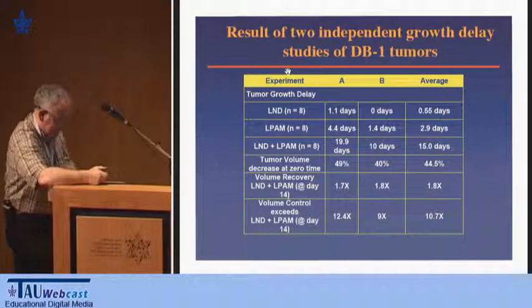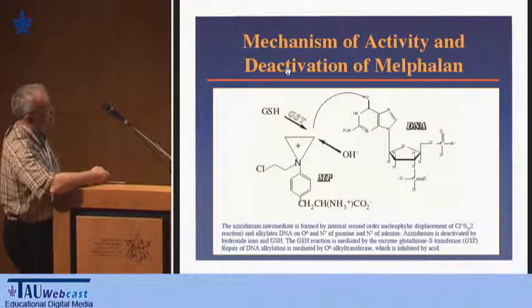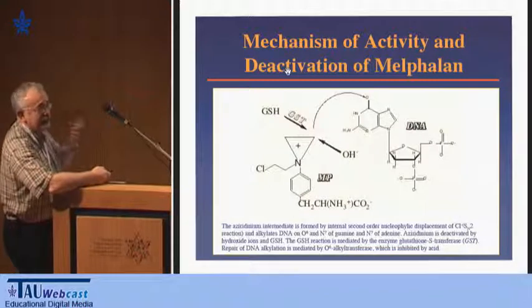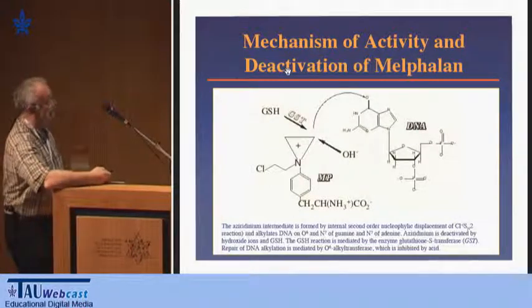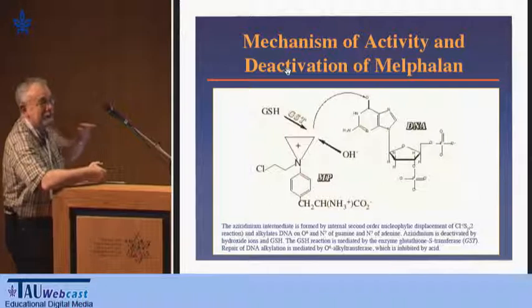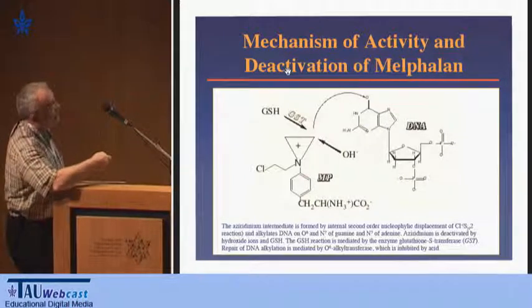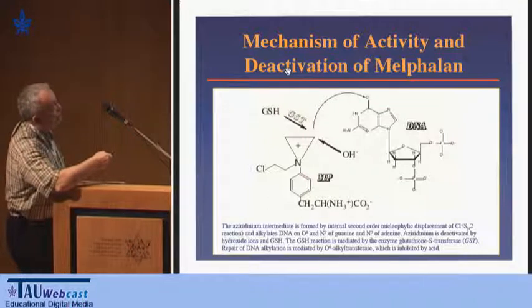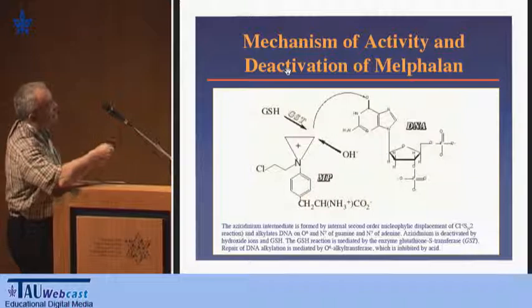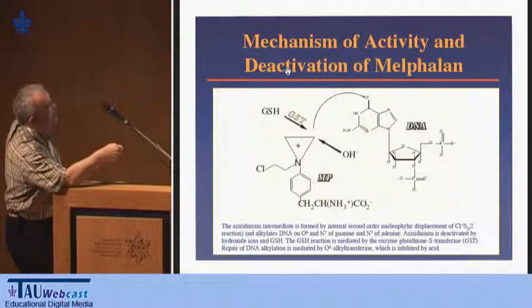So we had an active agent with the lonidamine, and why should, if you increase the pH, say, by 1 unit, why should you get any more than 1 log? Well, we did get the 1 full log of cell kill, but there's multiple mechanisms that could contribute to the toxic effect of the Melphalan. Melphalan acts via an intramolecular SN2 reaction. The chloride is kicked out, and you form this active aziridinium ion, which is the nucleophile, that then adds to O6 or N7 of the guanine.